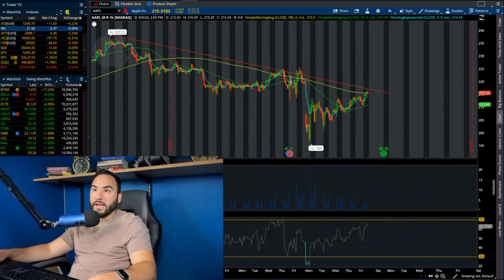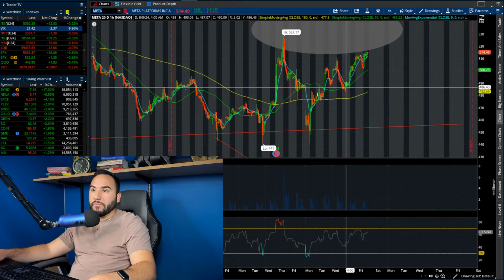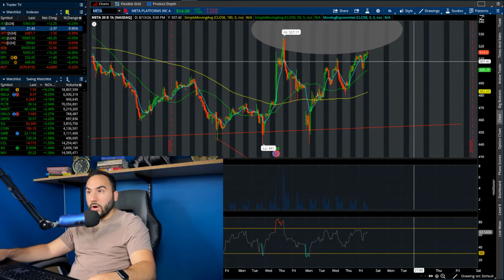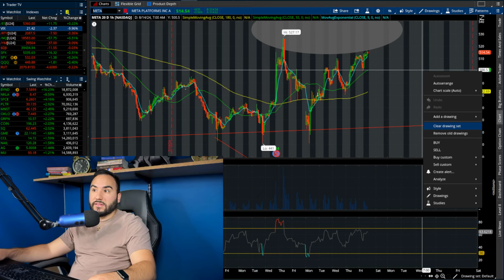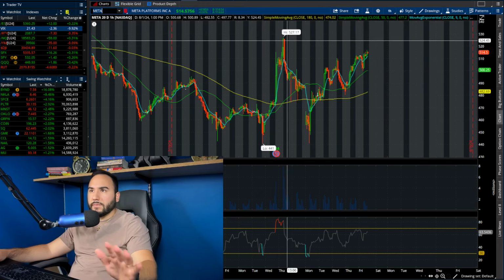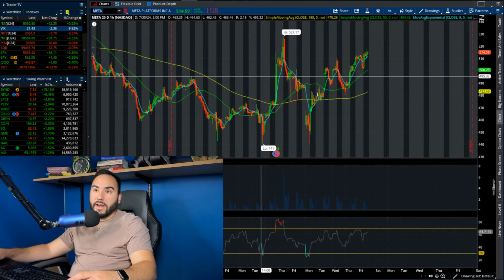It looks like Meta, just like Apple, is also up around 1%. We're actually above the moving averages, and we do have a golden cross here on Meta. Looks like we're about to test the highs from post earnings at about 515, 520-ish, 525. So keep your eyes on Meta here, guys.